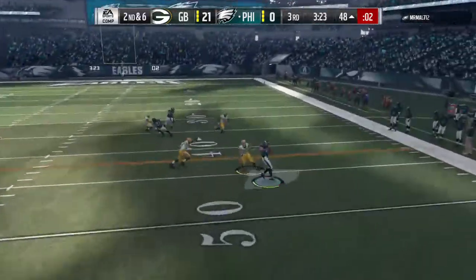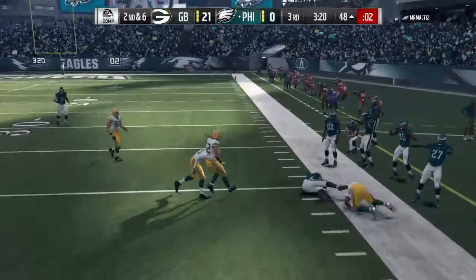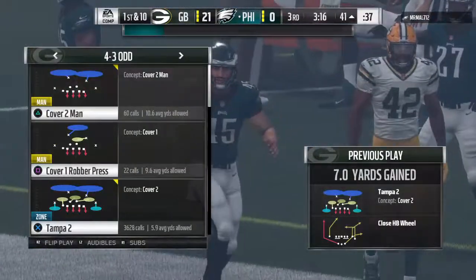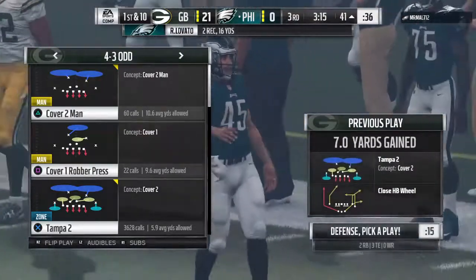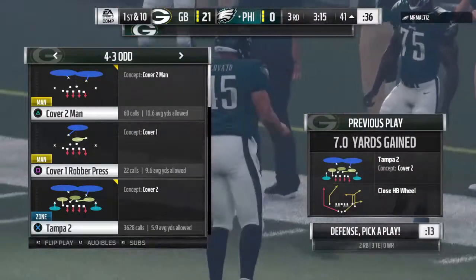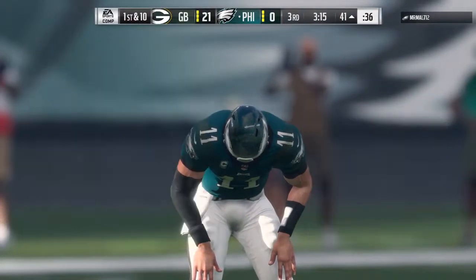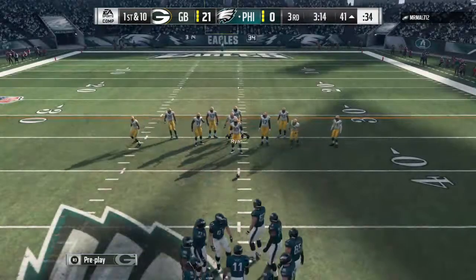Now Wentz throwing on 2nd down. It's a short one here, complete to his tight end. And he'll go down shy of the 40 at the 41. It's a 7-yard gain there, and it's good enough to move the chains. Fresh set of downs here.